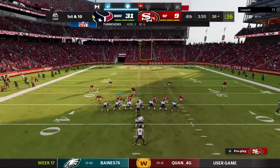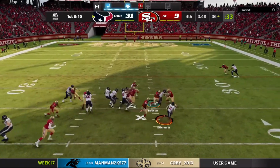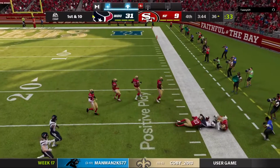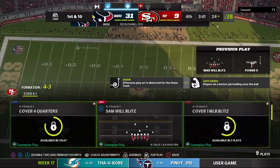Now after the play, it looks like there's a Texan here slow to get up. While the training staff takes a peek, we'll take a break. On 1st and 10, it's Etienne. And brought down, but not before they're inside the 25. 66 yards rushing on 12 carries for him now.